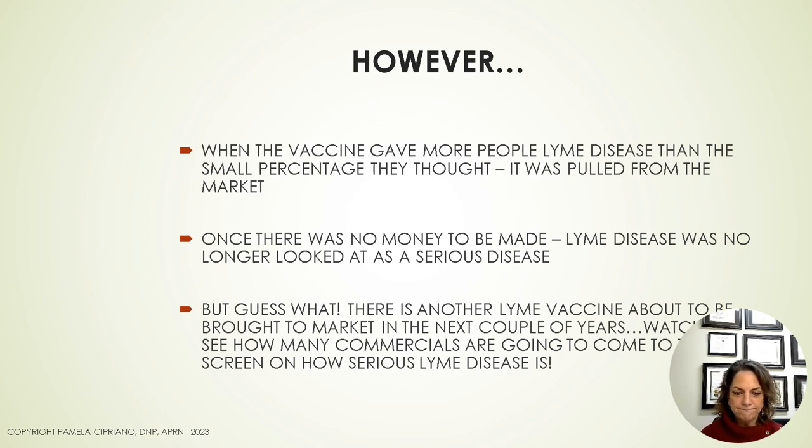So, the way I'm seeing it is this. When the vaccine gave more people Lyme disease than the small percentage they thought, it was pulled from the market. Once there was no more money to be made, Lyme disease was no longer looked at as a serious disease. But guess what? As I said earlier, there's another vaccine on the market. So pretty soon, you're going to start hearing commercial after commercial after commercial about how serious Lyme disease is. And these millions of people who have been suffering with chronic conditions from Lyme disease and ignored by our government and told by their providers that it's all in their head. What's the ramification for them?